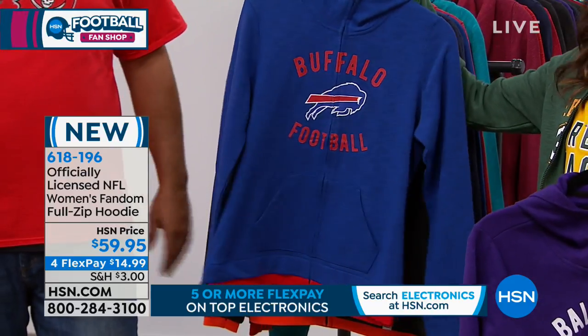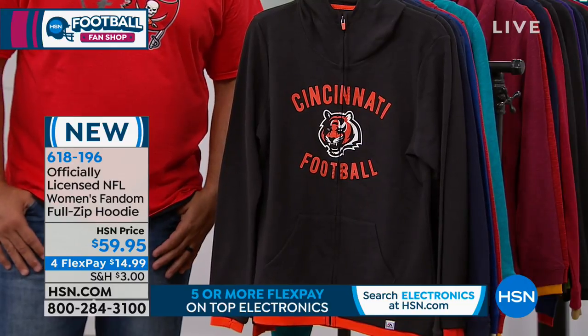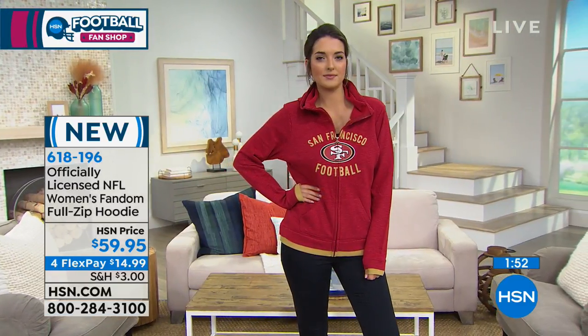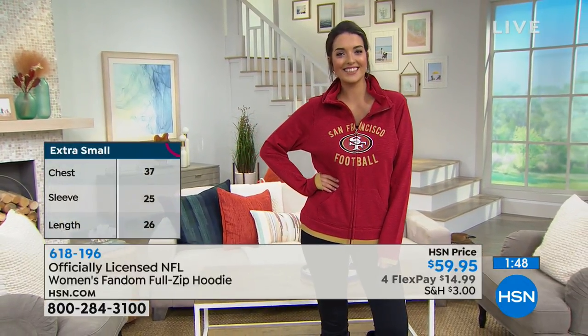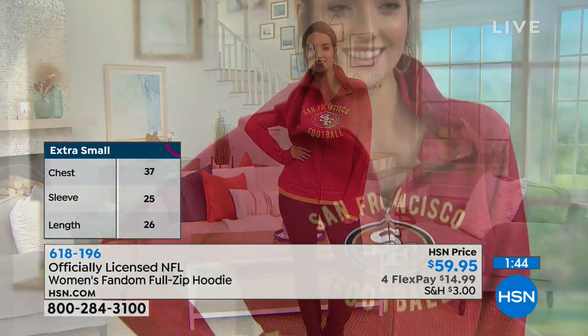This is extra small through double XL. I'm wearing the medium just to give you a point of reference on that. And this is 27 inches long, machine wash, tumble dry. So, you know, we're already running out of teams on this one too. I'll update you guys. The Cardinals, the Chargers, the Jags, the Jets, Panthers, Patriots, and Titans. Those have already gone, but we do have the rest still available for you.